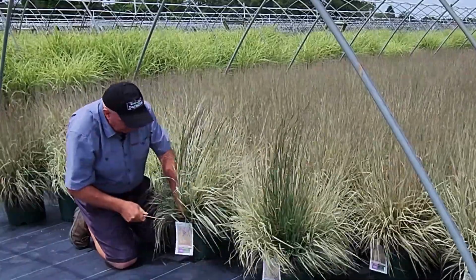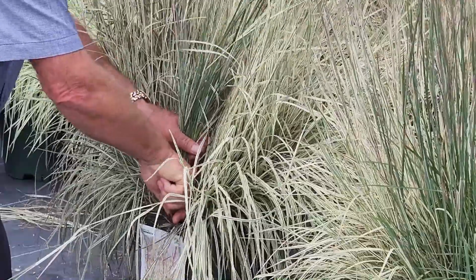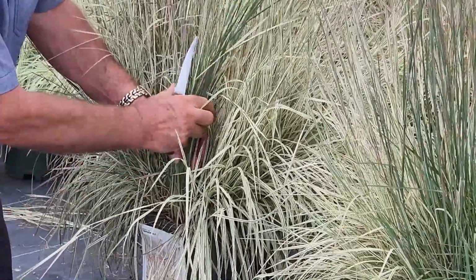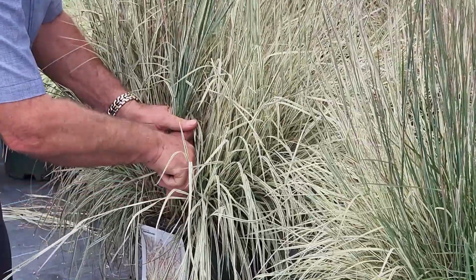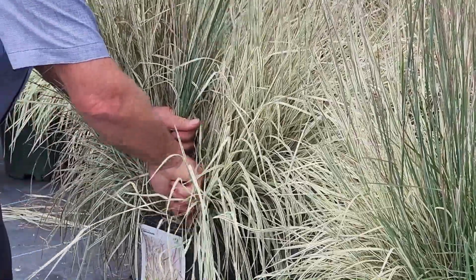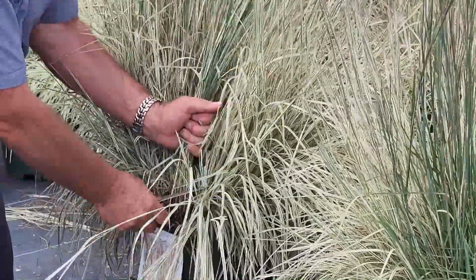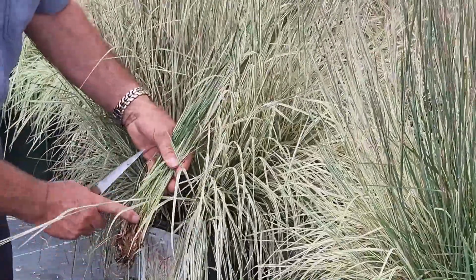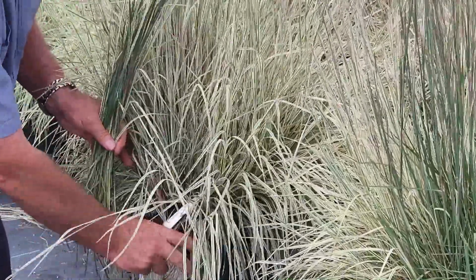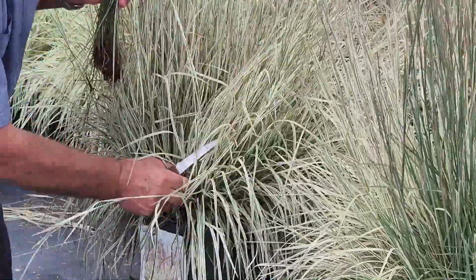You can get in, isolate all the green stems, and as you see, what I'm doing here is really just pulling them together so that I get all of the green parts here, and then coming in at the other side and just slicing down with a knife so that then with a good tug you get the green part out, you remove it, and the plant then will continue to grow on.